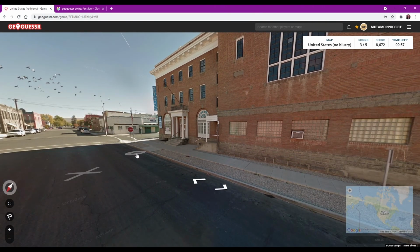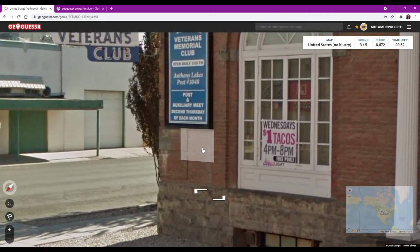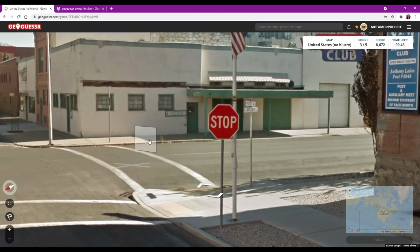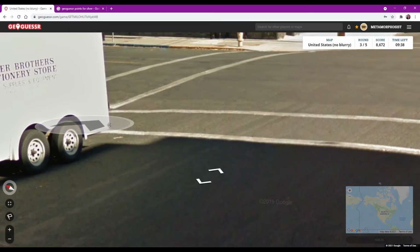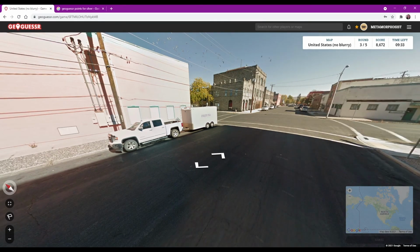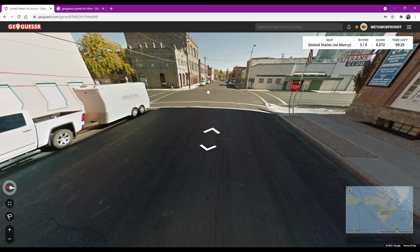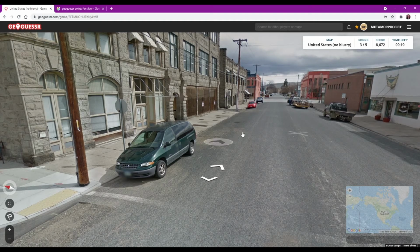Okay. It's very bright here. Free pool and cheap tacos on Wednesdays. Let's go. Okay. Got some street names. A VFW hall. Ryder Brothers Stationery Store. This could be any place still. Time to move. The architecture is really nice. That looks like an old firehouse, but it doesn't have any signage on it, so.